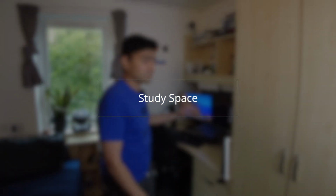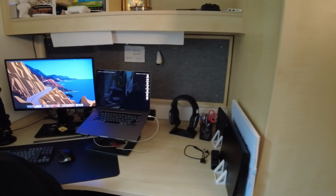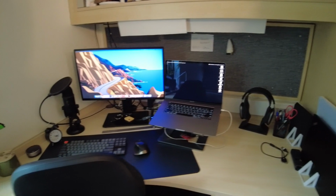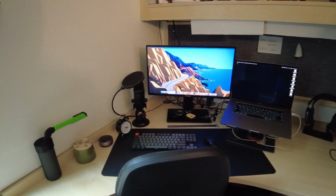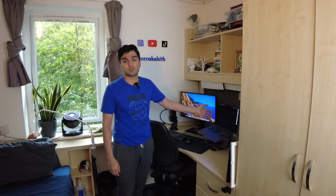This is the study space within the area, and the way I've made use of my study space is to have a monitor and a laptop set up. A monitor does help, especially when you're writing reports and during your long study sessions. It helps as a reference screen when I want to type up the reports.